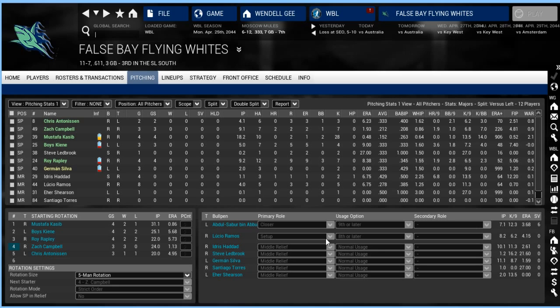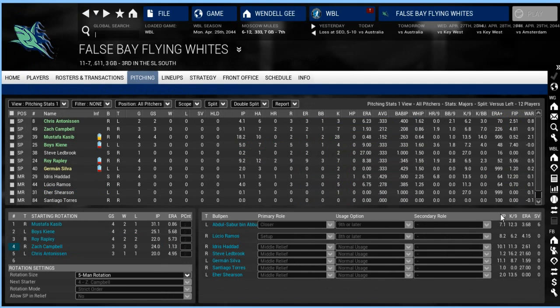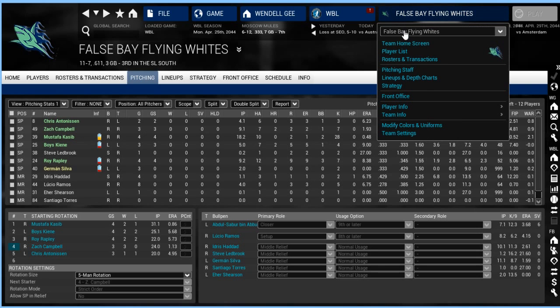Lucio Ramos is running setup, 8th inning or later, and Abdul Sabur bin something Abbas is running the closer role. What's your last name, dude? Ben Abudin is running the typical closer role with a great 12.3 strikeouts per 9 innings rate and 6 saves already. This is really good stuff, guys. This is good. Hope you're enjoying this like I am.